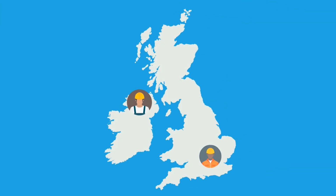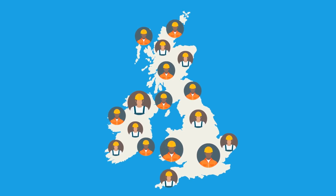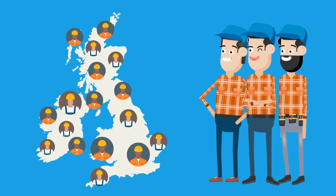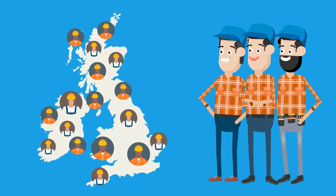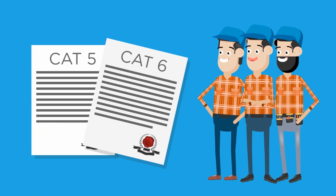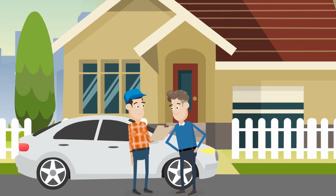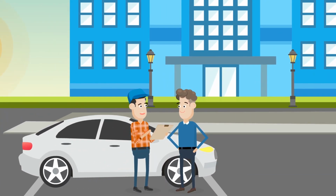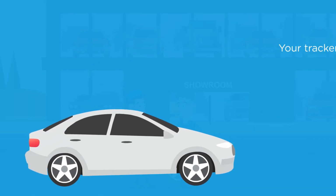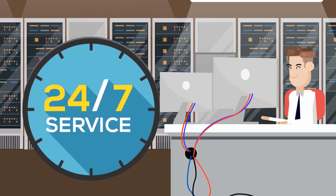Trackershop install Thatcham trackers in every UK postcode and have the largest network of engineers, ensuring the quickest fitting time available anywhere. Our engineers are Thatcham certified and specialise in both Cat 5 and Cat 6 trackers. We can fit at short notice and visit wherever's most convenient for you, whether that's at home, work, or even the dealership. Your tracker has global coverage and is monitored 24/7 by a fully staffed control room.